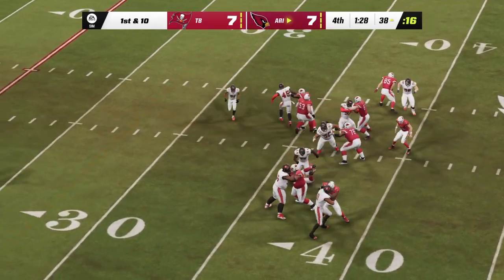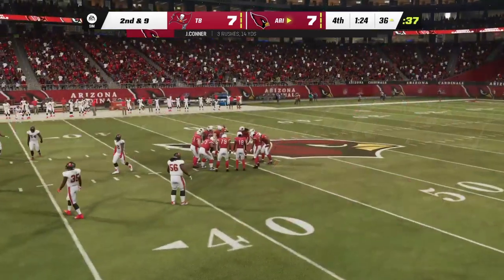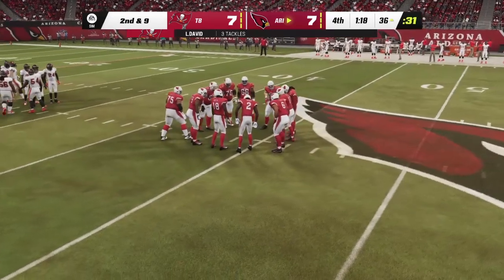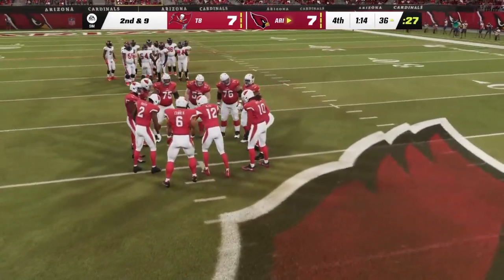From the gun, a give to Connor. Just a yard on the first down carry, so it's 2nd and 9. I like the call there because that was one to take time off the clock and get them closer to getting out of here with a W. In the mind of the play caller, all you want to hear is tick, tick, tick.